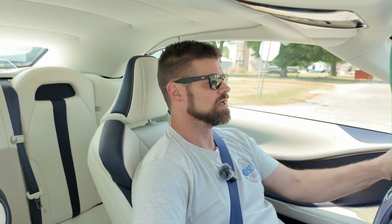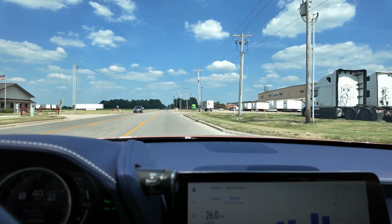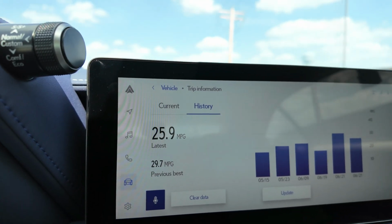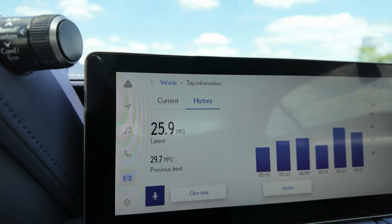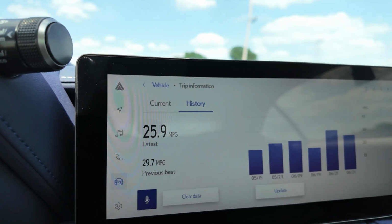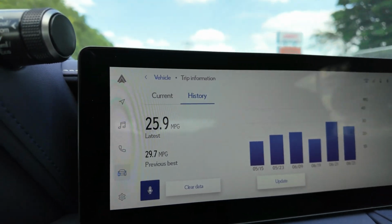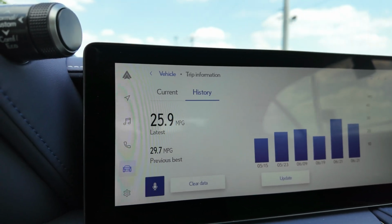I love the seats. Okay, we are entering the next town, and we're going to make a loop through this town also. But so far, you can see we're at 25.9. So that's doing really, really well. That's to average 25 on the highway, and that is what we are averaging. Actually, averaging almost 26. But it's supposed to be considerably lower in the city, an average of about 18.